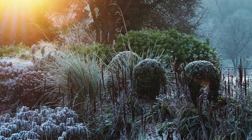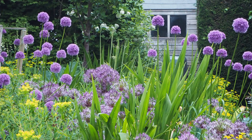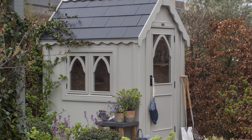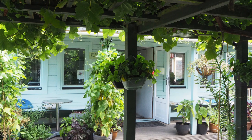And can you save money on garden sheds? Well, the debate you will have is whether to repair and paint your old garden shed or to buy a new one. Repairing a garden shed can be surprisingly expensive, but it's never going to cost as much as buying new. If you are buying new, make sure that you buy a really good base. A concrete or brick base will be more stable than an earth base or wood base which may rot. And if the base is stable, then the shed will last longer.